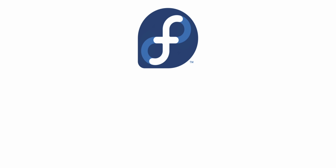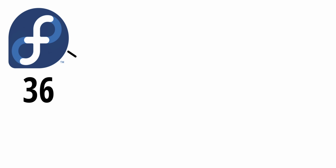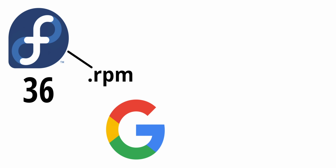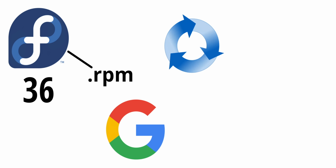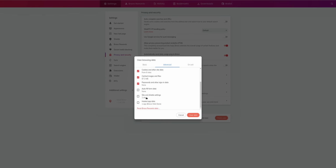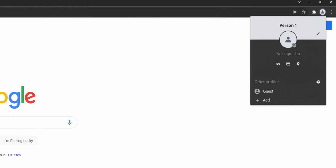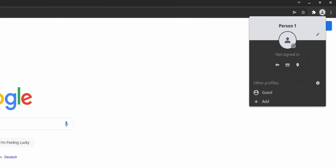Alright, so I've done my benchmarks, but before we dive into them, let me break down the parameters that apply to all of the tests. Number 1. I've tested them all on my Fedora 36 beta system. All browsers are installed with the .rpm package format. They all have google.com set as their home/starting page. Between all of the tests I rebooted my system, I waited 2 minutes, I cleared all of the cookies, caches and histories. And lastly, I've tested it without logging into any accounts whatsoever.